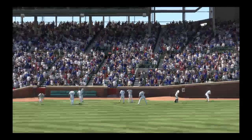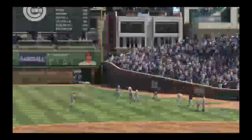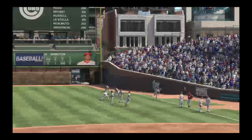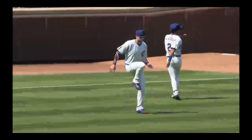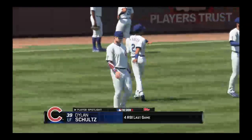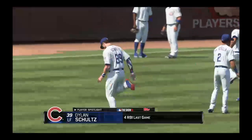Back here on the MLB pregame show, Matt Vasgersian getting you set for the finale of this 3-game set. That'll come your way in mere moments, but first we'll take a look at the Topps Player Spotlight. Dylan Schultz will be our subject as he enters this one having carried his team offensively last time out. He drove in a bunch of runs and really looked dialed in with runners in scoring position.